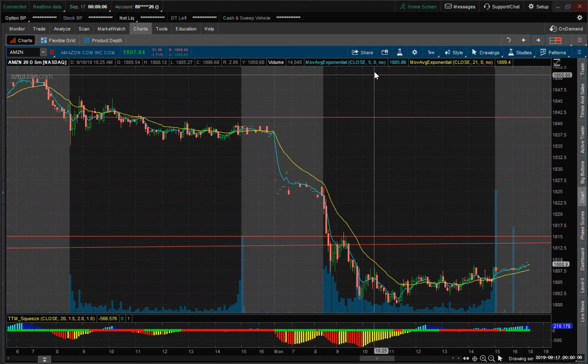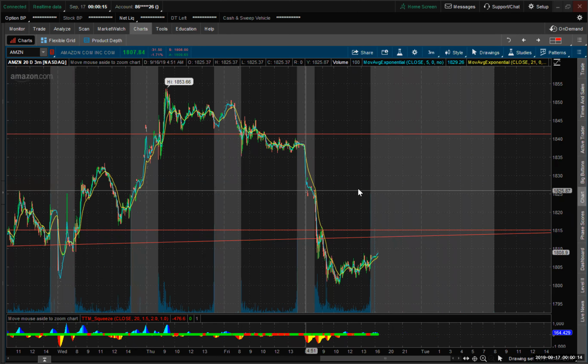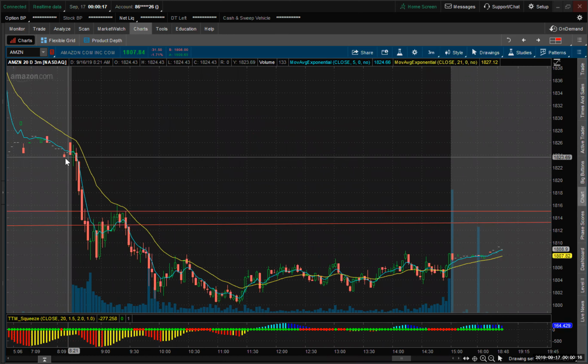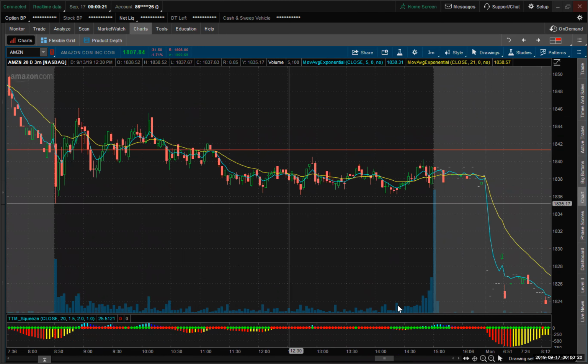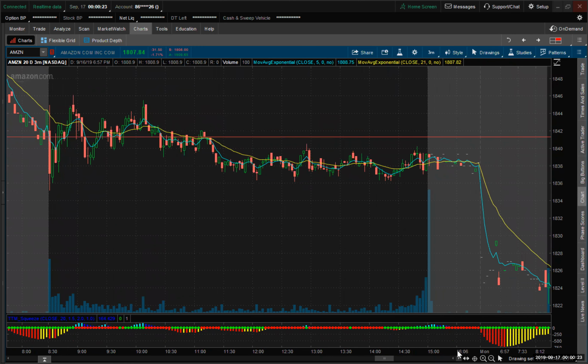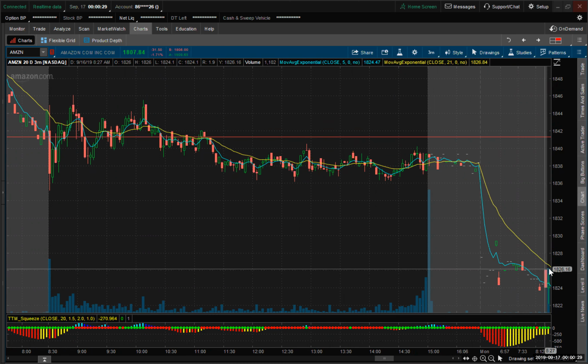And the 5-minute doesn't do it justice. Let me actually switch over to the 3-minute, because on the 3-minute, this is all you needed to do to trade this today. Let's step back, pretend you didn't see what happened. You get a bearish retest gap, and your opening candle is a high wave candle, bullish. You get in below it, stop above it. That's it. That's the setup.